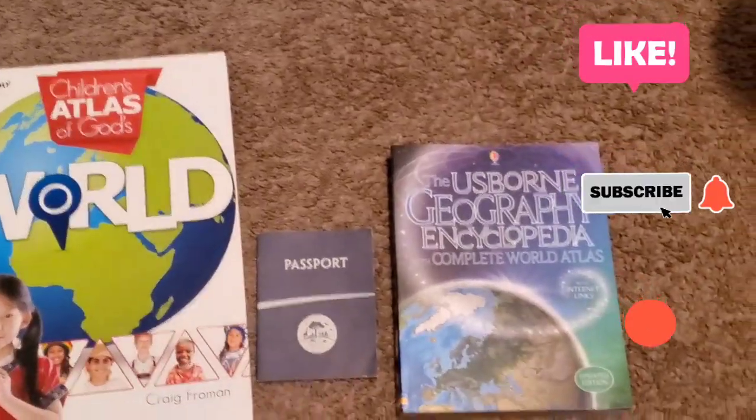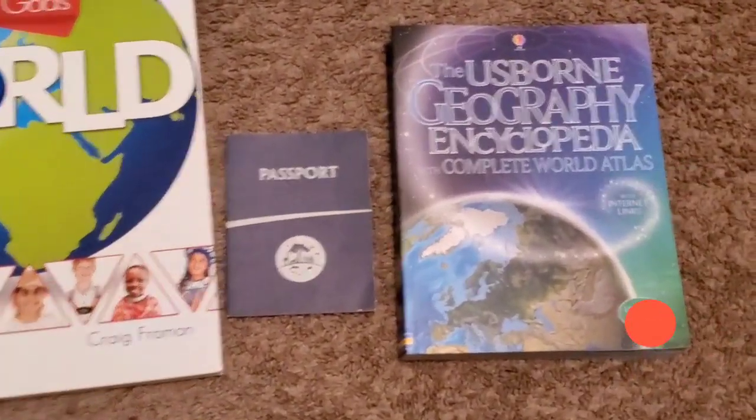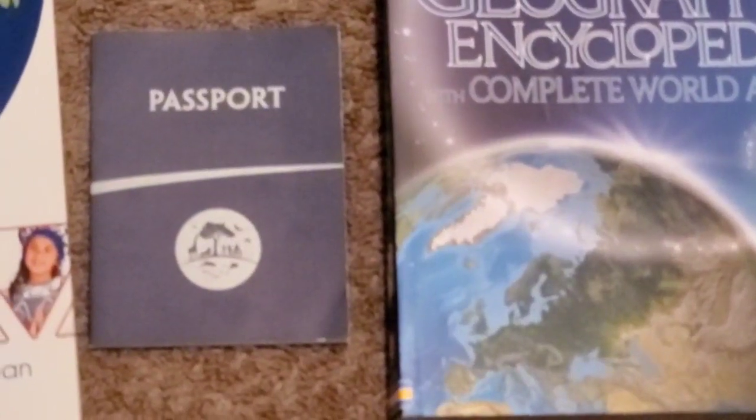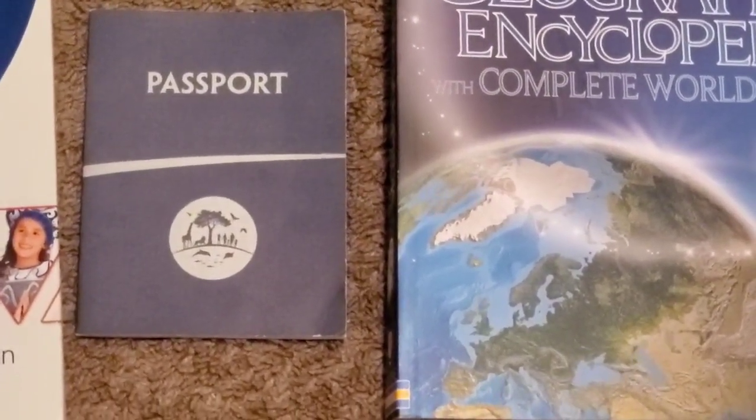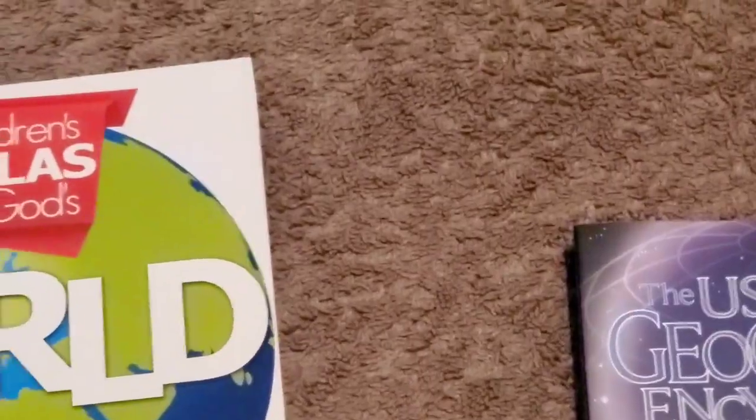These passports, this one came from My Father's World, but you are able to find passports like these on Amazon and from other school supply stores. They're just fun flip books. They're fake passports, okay? Do not try to use these to leave the country.